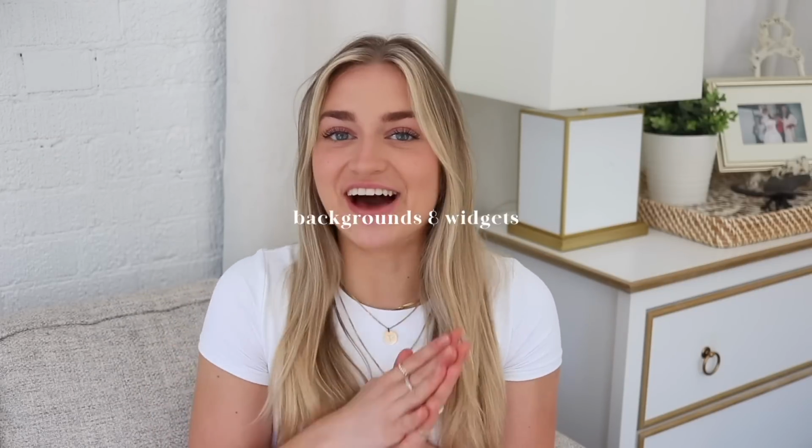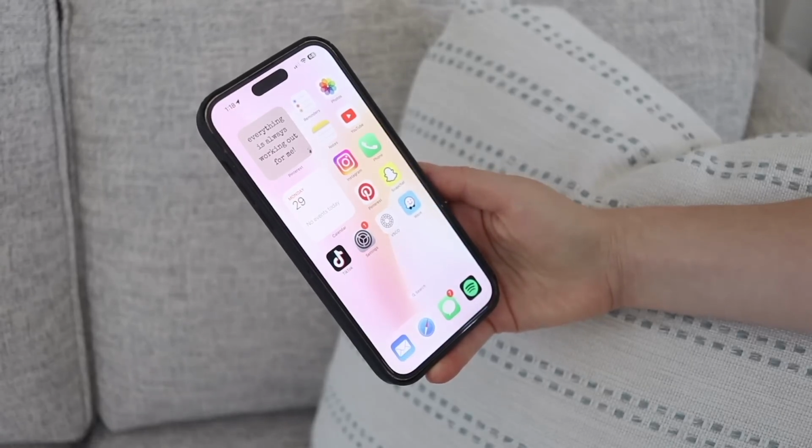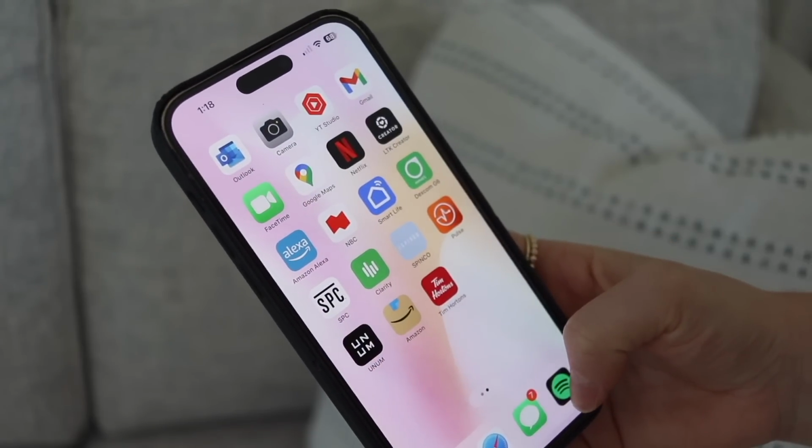The phone case adds so much, and so do backgrounds. I have a whole Pinterest board of backgrounds that match my aesthetic. Well, actually right now, my background is not really my aesthetic, but I think it actually is really cute. It's just my boyfriend wearing a baseball jersey, but the home screen is definitely my aesthetic. It's like a pink, yellow, and white gradient kind of aura thing.